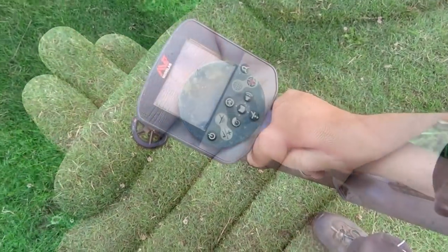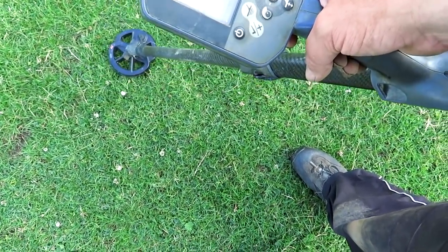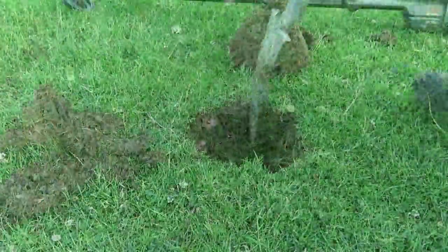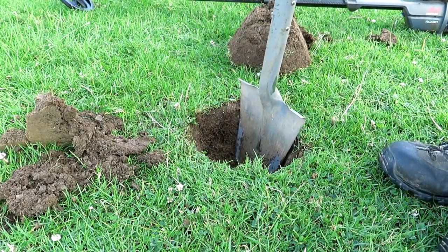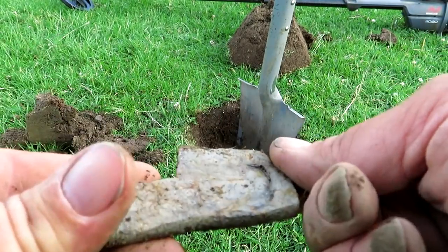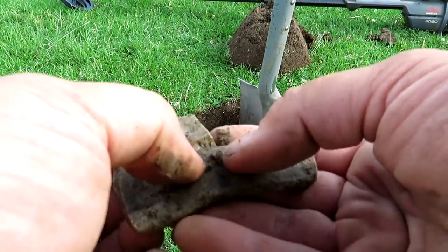Oh, I reckon I got a coin here. Oh, I reckon that's a coin. 12.44, could be silver. Oh, what's that? It's a good big chunk of lead. A good big piece. That's what you call a chunk. That is what you call a chunk of lead.